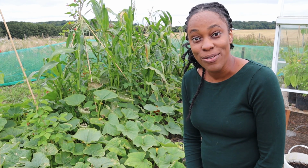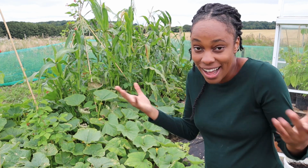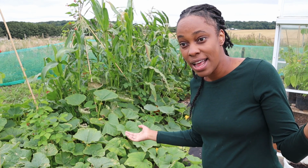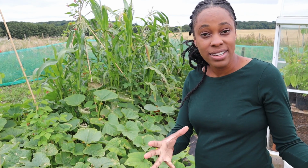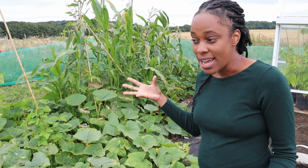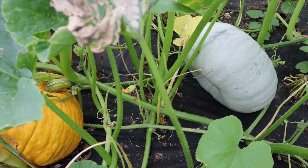It just wasn't the year for us, but these things happen in gardening. You just could never tell what's going to happen. It's sad, but there's also a beauty in it. Where something lacks in the garden, there's always something else that's in abundance. And this year it's looking like the winter squash and the corn.